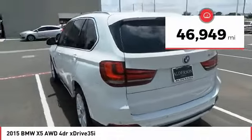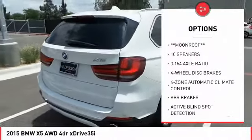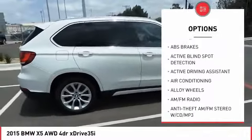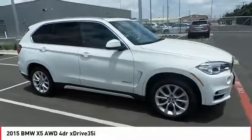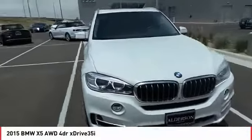Here are some of this vehicle's great options: keyless entry, navigation system, power passenger seat, traction control, air conditioning, dual airbags, power steering, alloy wheels, heated rear seats, four-wheel disc brakes. Drive away with a great deal on this vehicle. Call or stop in today.